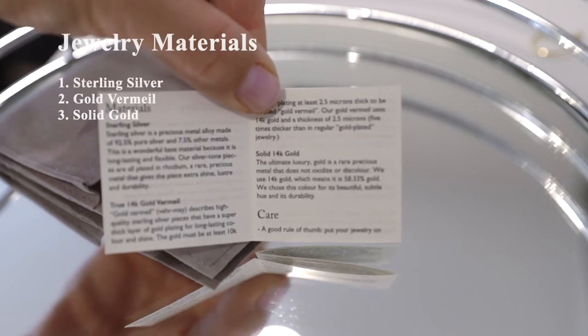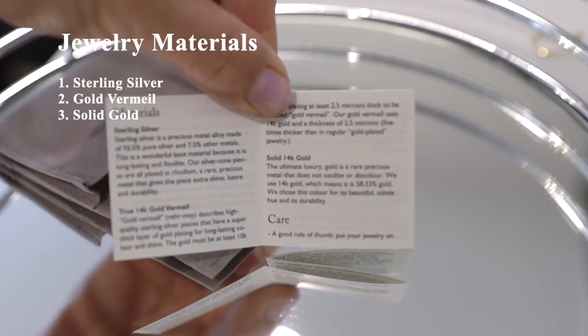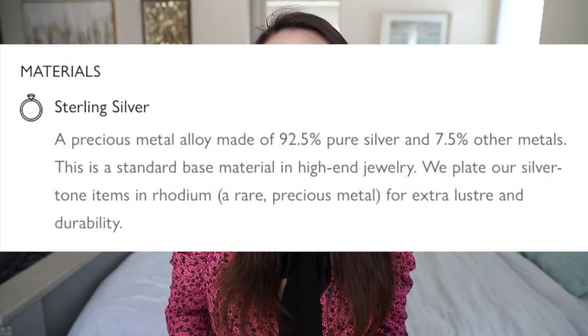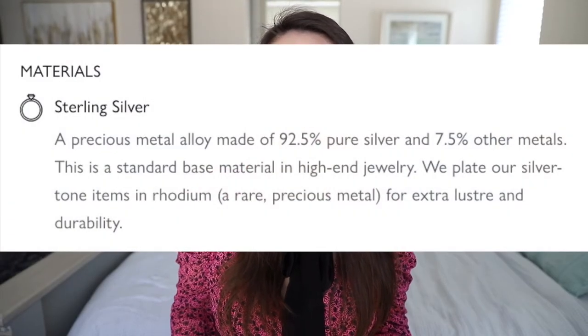Their jewelry comes in 3 different options of materials: sterling silver, gold vermeil, and 14 karat solid gold. Their sterling silver pieces are 92.5% pure silver and 7.5% other materials. All of their sterling silver pieces are also coated with rhodium, which adds to the shine and luster of the pieces. Gold vermeil is a high quality type of gold plated jewelry.